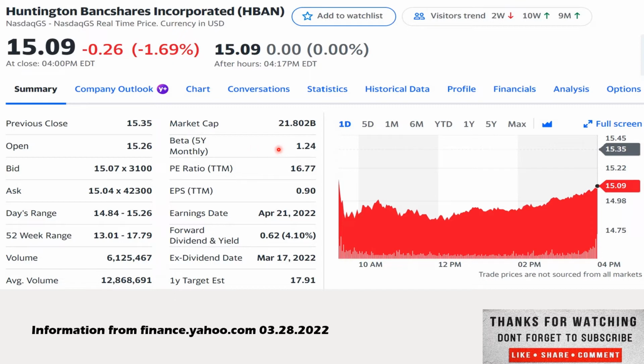A beta of 1.24, which means it's a little more volatile than the overall market. A 1 is equal to the market. Anything below a 1 is less volatile. Anything above a 1 is more volatile. Market cap of $21.802 billion. It does have a forward dividend of 62 cents, and that's per quarter. So divide by 4, that'll tell you what you're going to get paid out each dividend payout.